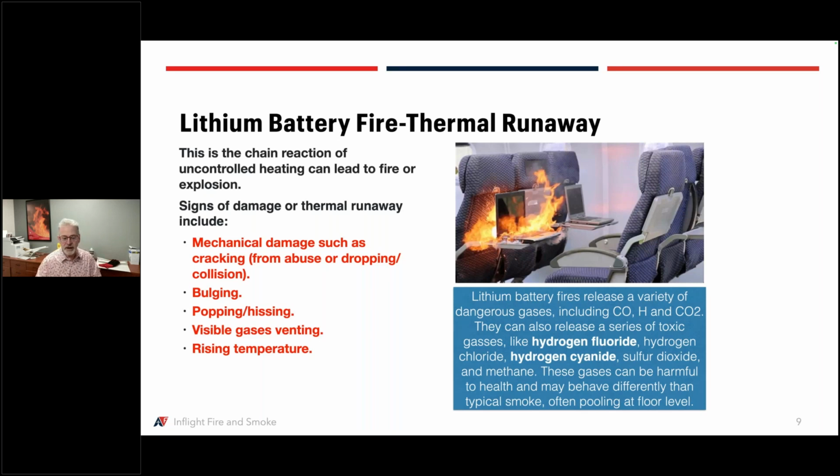So let's talk for a minute about what gases are produced from these exothermic reactions. A variety of gases. There's a list there, and I'll talk about some of these that are considered dangerous, and then there are some toxic. The dangerous gases: carbon monoxide, hydrogen, and CO2. Everybody's heard about those gases. Those are dangerous, but depending on the battery type and what you've got going in there, it can also release a series of toxic gases: hydrogen fluoride, hydrogen chloride, hydrogen cyanide, yes, hydrogen cyanide, the stuff that you think it is, sulfur dioxide, and of course methane. Yeah, these are some bad gases.